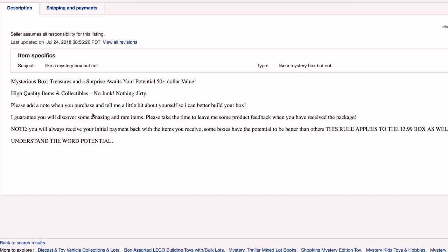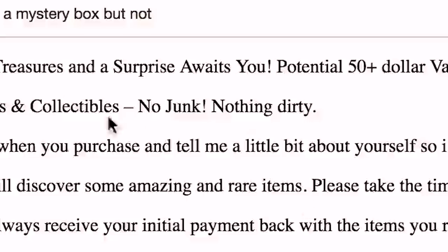Please add a note when you purchase and tell me a little bit about yourself so I can build a better box. High quality items and collectibles, no junk, nothing dirty. What if I'm into the dirty items though? You know, it doesn't have to smell the best. You know, some used stuff, hook it up. All right, I'm just gonna let this one come to me.